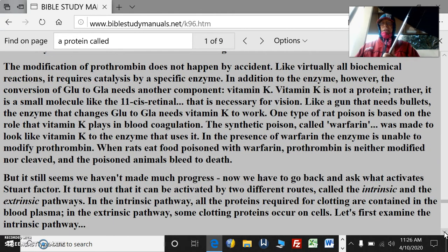No scientist can recreate this. This has to be created by a super intelligent designer. The modification of prothrombin does not happen by accident. Like virtually all biochemical reactions, it requires catalysis by a specific enzyme. In addition to the enzyme, however, the conversion of GLU to GLA needs another component, vitamin K. Wow, vitamin K is not a protein. Rather, it is a small molecule like the 11-cis-retinol that is necessary for vision. Like a gun that needs bullets, the enzyme that changes GLU to GLA needs vitamin K to work.